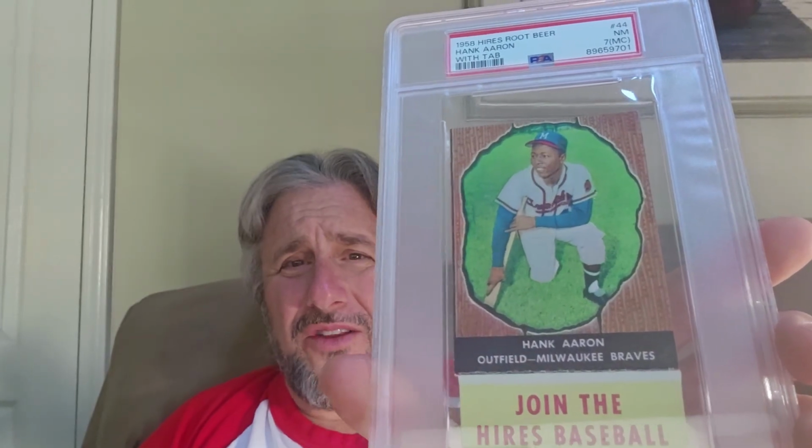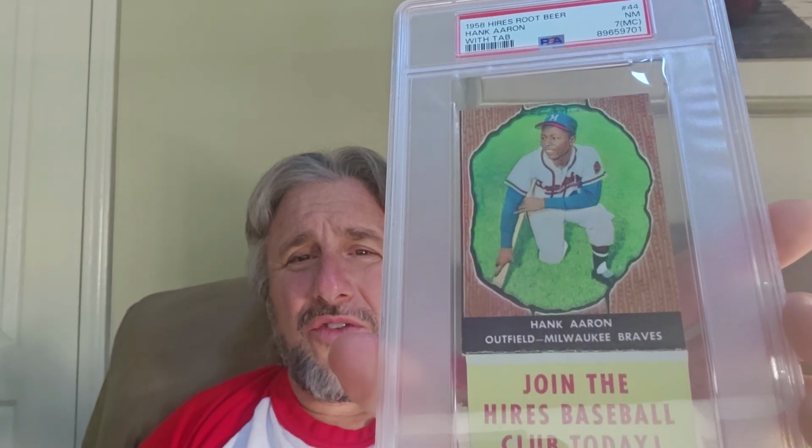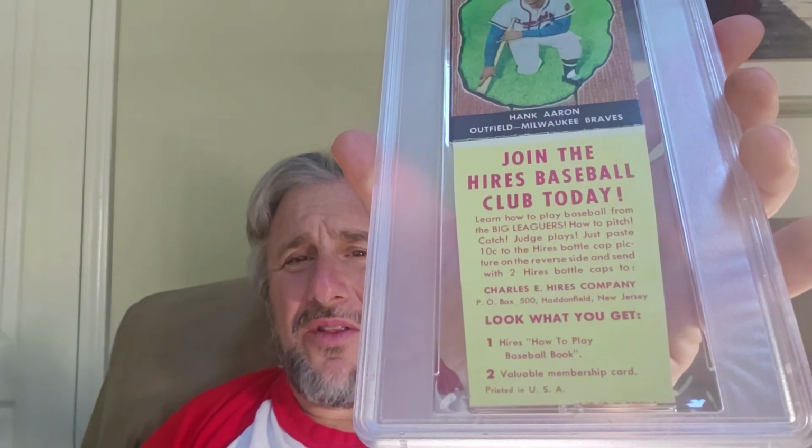If you ever run into that situation, I've been assured by eBay people that they will not send you a card they don't believe is authentic, so there's no doubt about its authenticity. It's just that the gentleman selling the card included the words baseball card, and apparently PSA does not think of this as a baseball card. But God, that is awesome. I just love that image of Aaron. He looks really happy. And with the tab, I'm thrilled to have it. I really am. I just think it's neat.